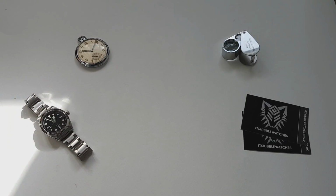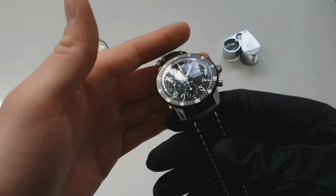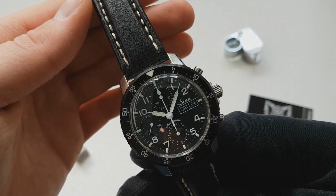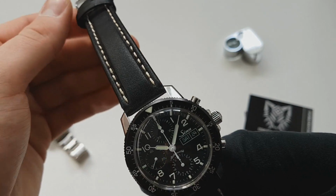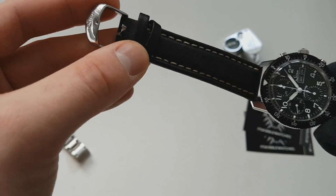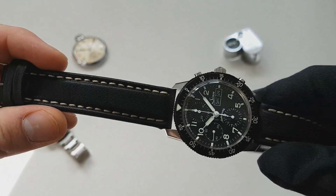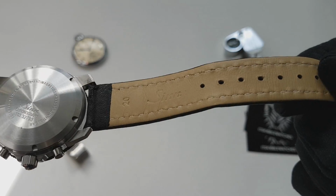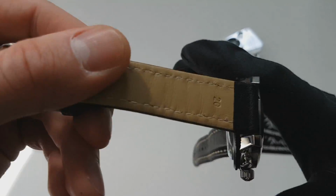And next up is a watch from a brand that I've wanted to actually sell on the store and I've wanted to get my hands on, and more specifically it's the exact watch, which is the Sinn 103. Now this one is the 103 ST. The specific reference is 130.031, and it comes on the Sinn leather strap, which is super nice, and again barely worn. Like you can see, there's a very slight dent and no wear to the strap at all.